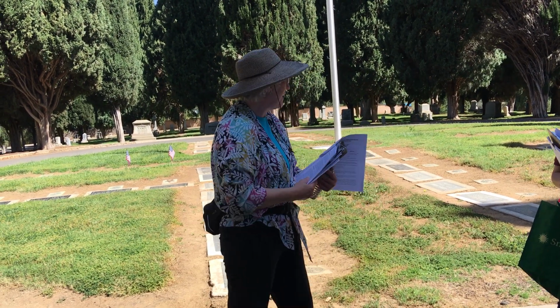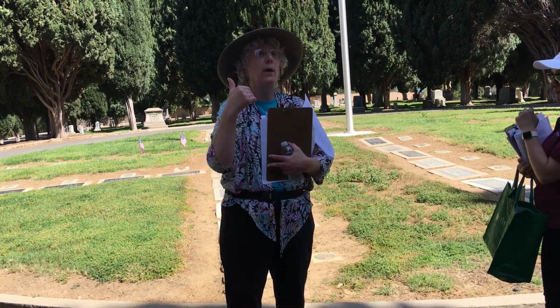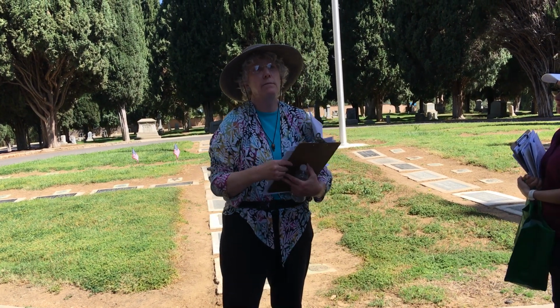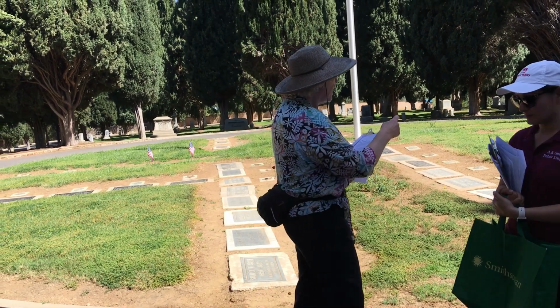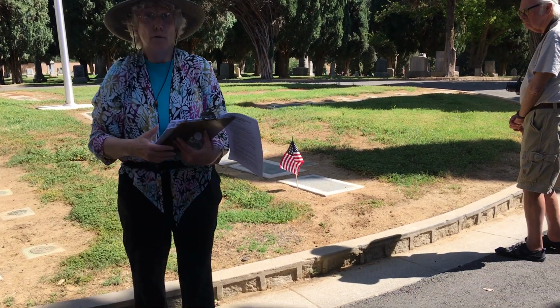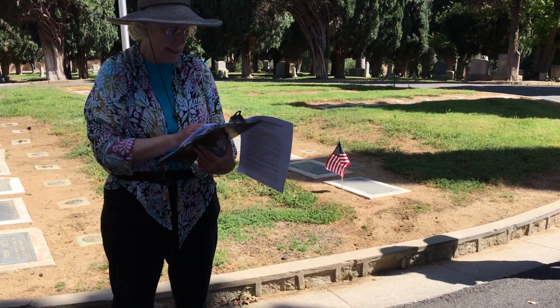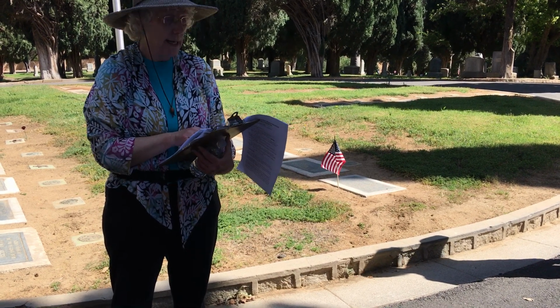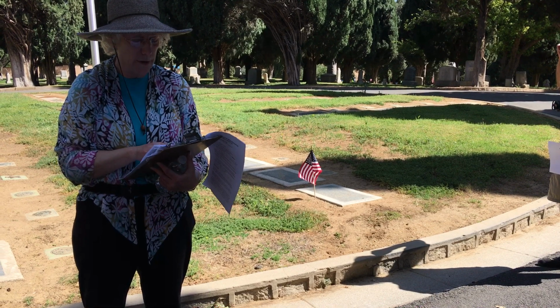Okay, now, when you get a chance, you can walk by and see. And the other flag is right next to him. It was another young man who died overseas and was buried here as well, brought back. Now, this is Francisco Martinez's marker. Francisco, or Frank Martinez, was also born in Redlands in 1887. He was a laborer, he was single, he was living with his family at the time the war broke out.